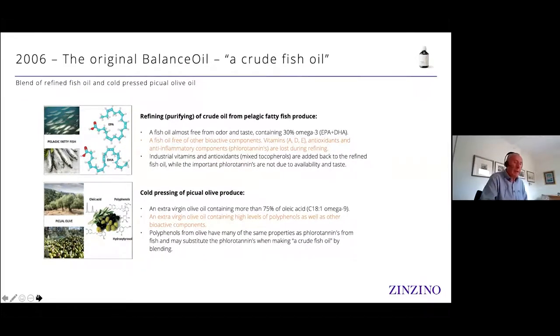The story about refining of fish oil as a problem has already been told. Some of the components which are lost during fish oil refining can be put back to the fish oil. But the important phlorotannins that are stabilizing the fish oils are not able to be put back due to availability and taste. So we have to look for other options.